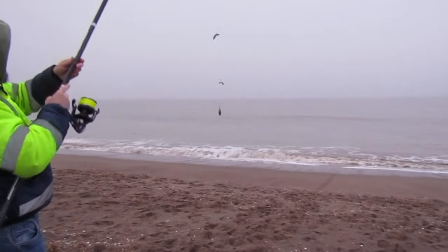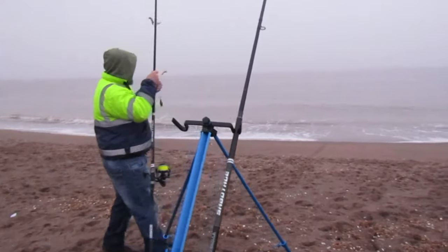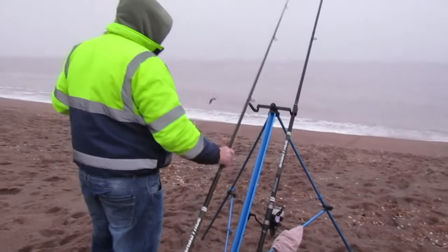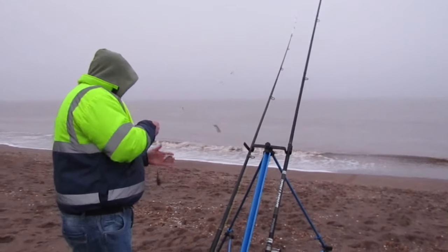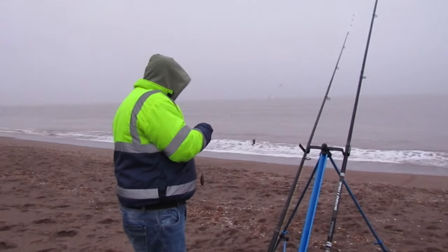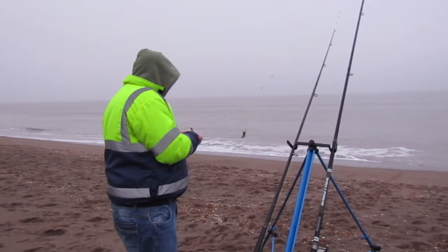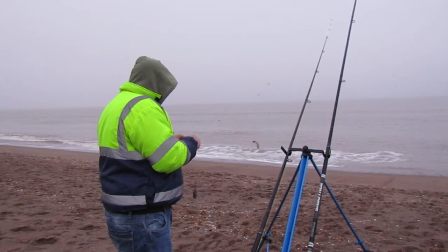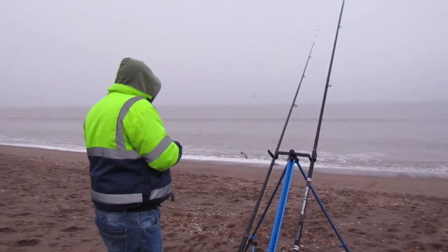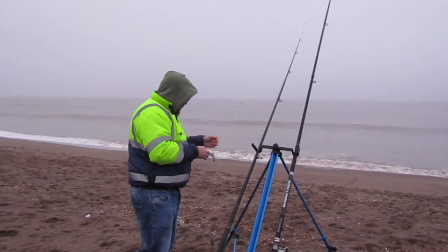Got out, no. Empty. Nothing at all. It's too cold, they don't want to come out. Does it smell fishy? No. The smell of the sea. No. Chuck them back out then, I'm going to go and put the kettle on. Making a brew. Need to warm my finger ends up.